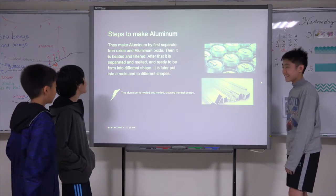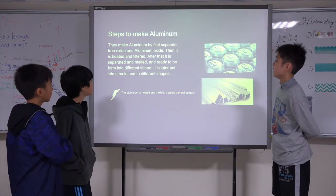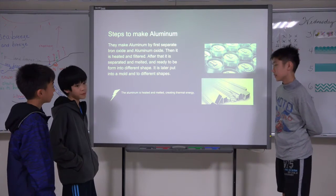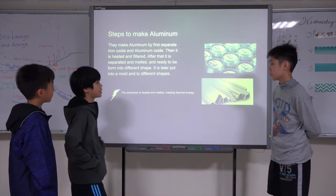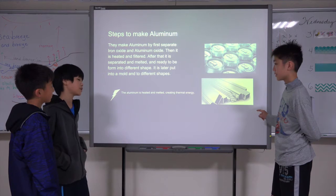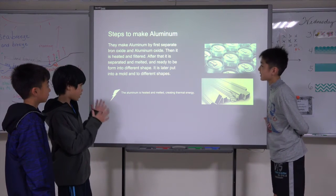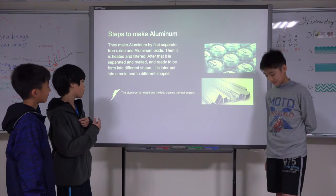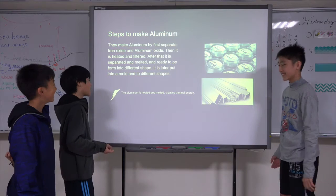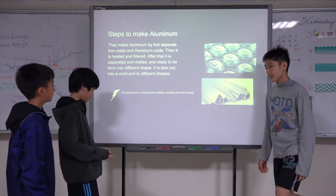Steps to make aluminum. They make aluminum by separating iron oxide and aluminum oxide from bauxite. Then it is heated and filtered. After that, it's separated and melted and ready to be put in a mold and made into different shapes like you see here. And the energy transformation that happened here is mechanical energy: you first transport the aluminum to the factory, so mechanical energy, and then they put it on the machine, so it's still mechanical energy, and then it's heated and melted, causing thermal energy.